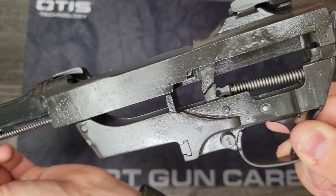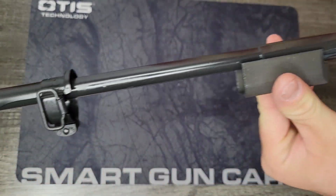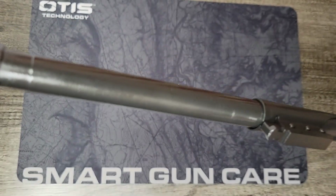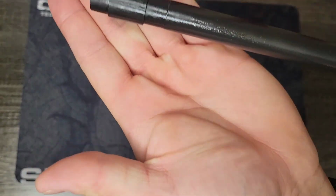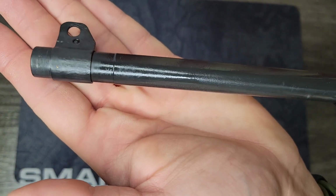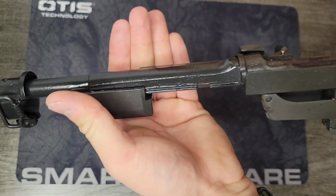So I just thought I'd give you guys a closer look in case you're curious what these look like. We also get a better look at our import stamp underneath the barrel, which is very minimal. Means this firearm's been refinished. You can see our import mark is so hard to see right there, but it is there. So yeah, guys, I'm very, very happy with what I received from Royal Tiger.